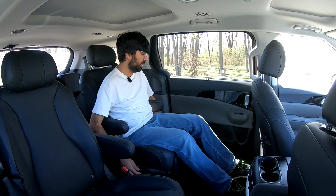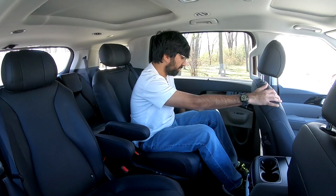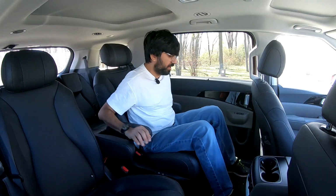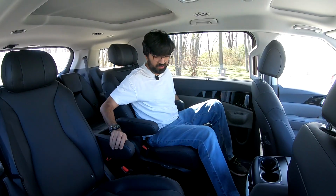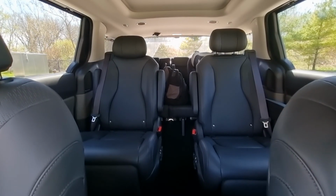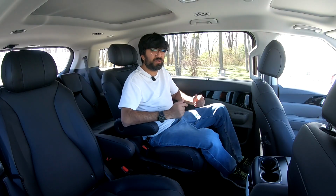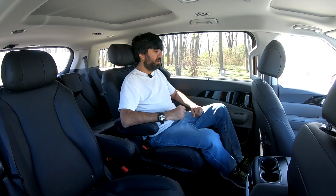They are just not the regular seats that you would find. And then if you want to give space, you can come in the front and push these seats to the side so that the passengers can walk from here and go into the back, or come out from the third row of seats. So yeah, numerous options are possible on these seats.